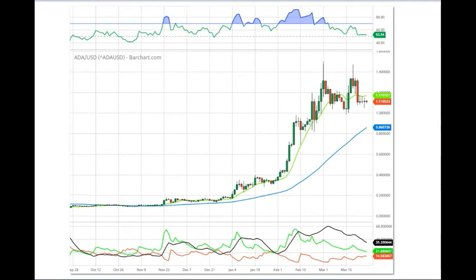The next one is ADA or Cardano. The 50-day is sloping upwards, and the 10-day also upwards. However, the price of the coin is below that, but it's above the 50-day. The RSI peaked and dropped, and that is still above 50, although just a hair above that.